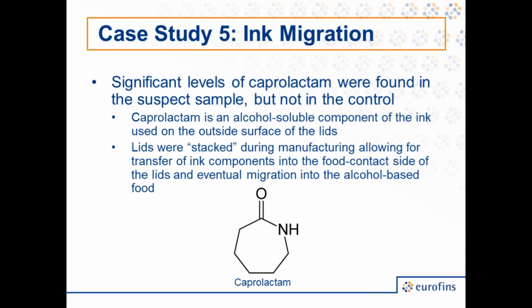These lids were being stacked and placed onto the product, causing the ink to transfer from the top of the lid to the bottom of the lid and then into the product itself. And so this is where that off flavor was coming from, as well as the unusual color being observed. This could be avoided by changing the filling procedure to avoid splashing, changing how the packaging was stacked and stored, as well as looking for a less alcohol-soluble ink.